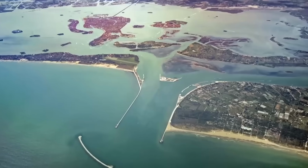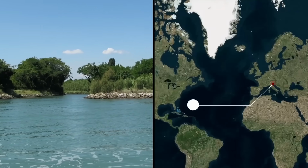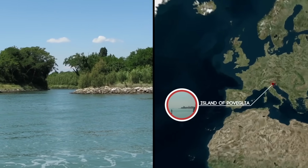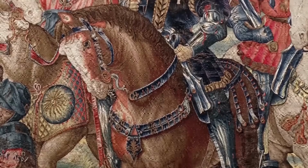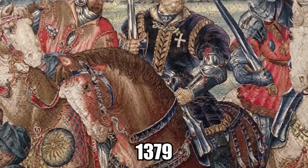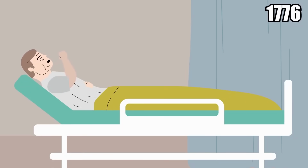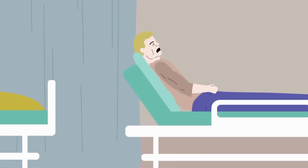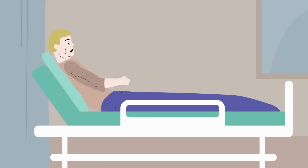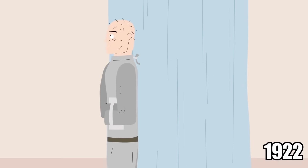Poveglia. In northern Italy's Venetian lagoon, less than a half-mile from Venice, the tiny island of Poveglia first appeared on the historical record during the 5th century. It remained inhabited until 1379, when its residents fled because of warfare. Starting in 1776, Poveglia was used as a quarantine station for plague victims and sufferers of other diseases before being converted into a mental hospital in 1922.